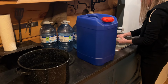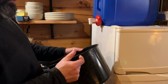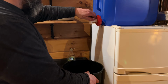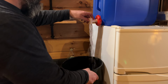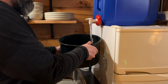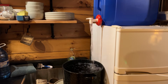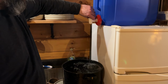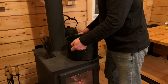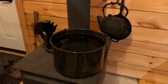So about to start prepping for a shower here. I'll walk you through the process. Step one is we have to fill this pot. I don't know what that is, a couple gallons maybe. Now we're gonna put that on the stove. Now we just let that heat up for about an hour or so.